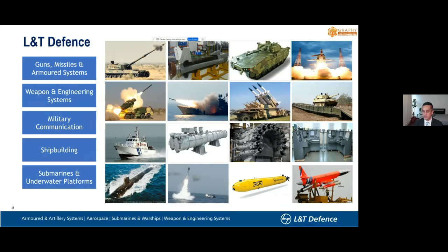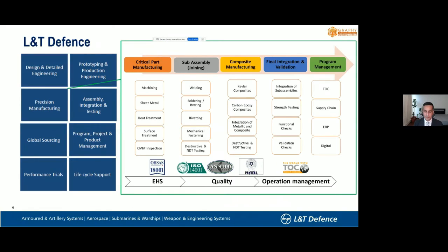We are an end-to-end solution provider. We work right from design, both in-house design and design to customer specification. We manufacture, assemble, test, and deliver these components and ensure that they meet all the requirements of our customers. So L&T Defense does the entire gamut of services, right from design and detail engineering, prototyping, production, and precision manufacturing. Our precision manufacturing covers critical machining, sheet metal, heat treatment, surface treatment, etc., and the various joining requirements. We also have a dedicated composite manufacturing facility in-house. So we have an advanced composite center of excellence, as Wing Commander Sopori had mentioned earlier.